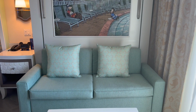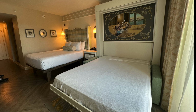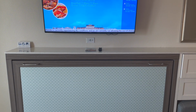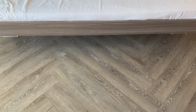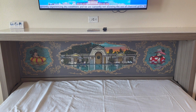And another angle where you will be able to see it open. Here you have also a fifth sleeper, and it was actually comfortable, but it would fit a smaller adult. If you're pretty tall, you might not have a lot of comfort on there, but it is comfortable to lay on.